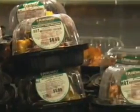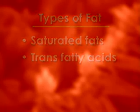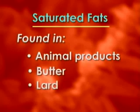And finding the right balance of fats. Fats that are harmful to us are saturated fat and trans fatty acids. Saturated fat is found in animal products, butter, lard, and basically anything that's solid at room temperature is a saturated fat. It's a good rule of thumb.